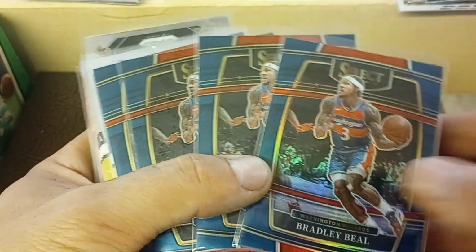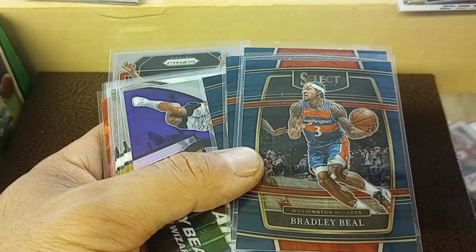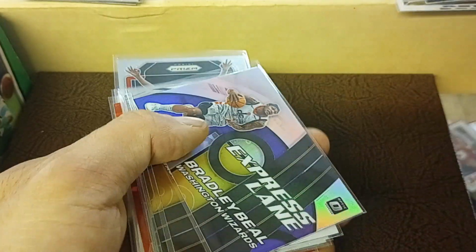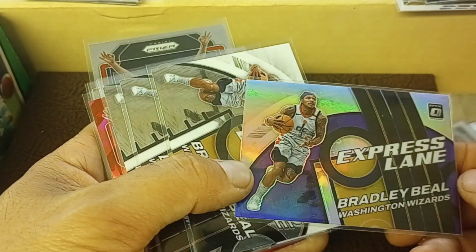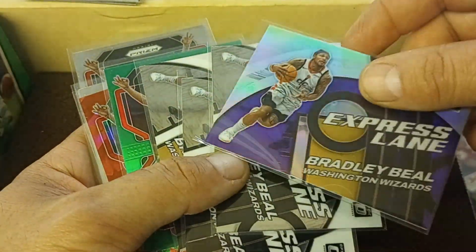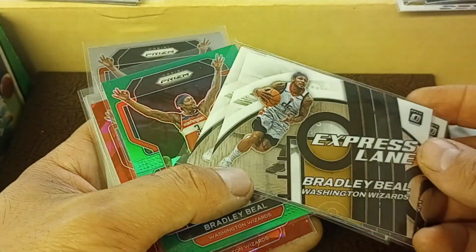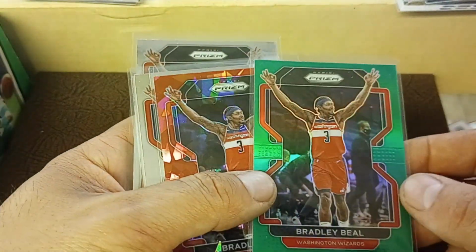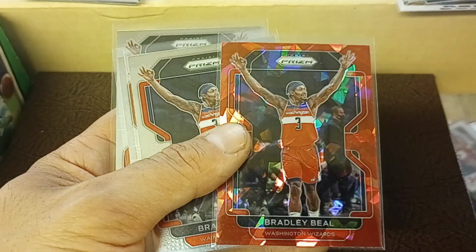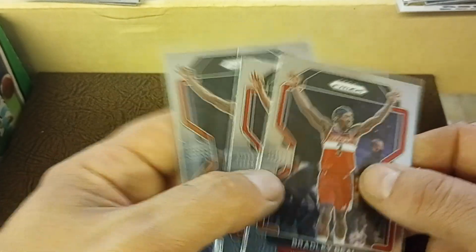So there's Bradley Beal again. And you have a bunch of those select. So again, this is 2021, 2022 Panini. You got another Express Lane Bradley Beal from Optic. So this looks like a parallel. And then this looks more like a base type of card. Then you have a couple more parallels. The green, this looks like a cracked ice. And then you have some of the others here that are base. So that's the Bradley Beal. Had a good chunk of Bradley Beal cards in there.